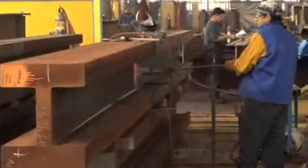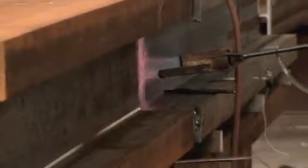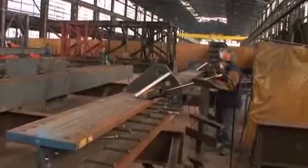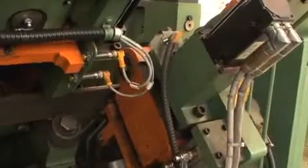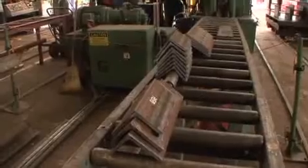We apply flame to the steel to preheat it prior to welding. The steel must reach a certain temperature depending on where it is in the building. This angle master we use to cut and punch and stencil angles and flat bars to make connections, to connect one piece of steel to the other.